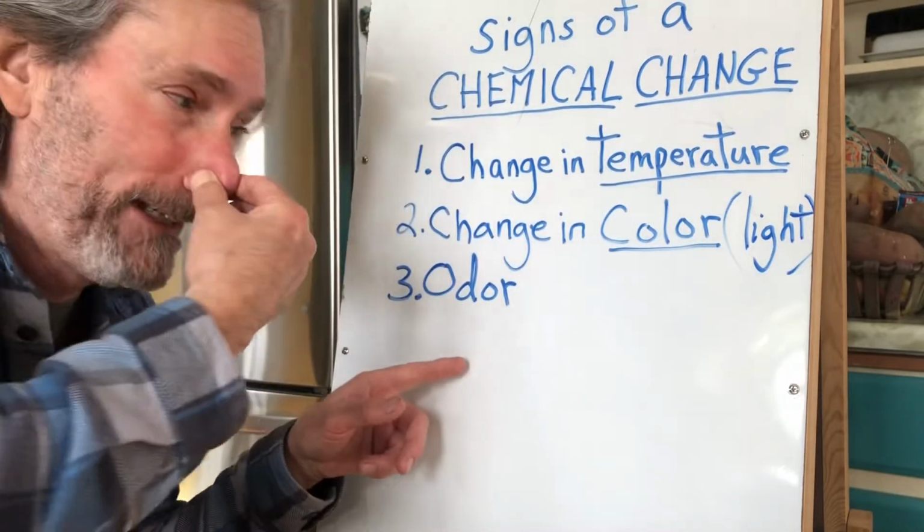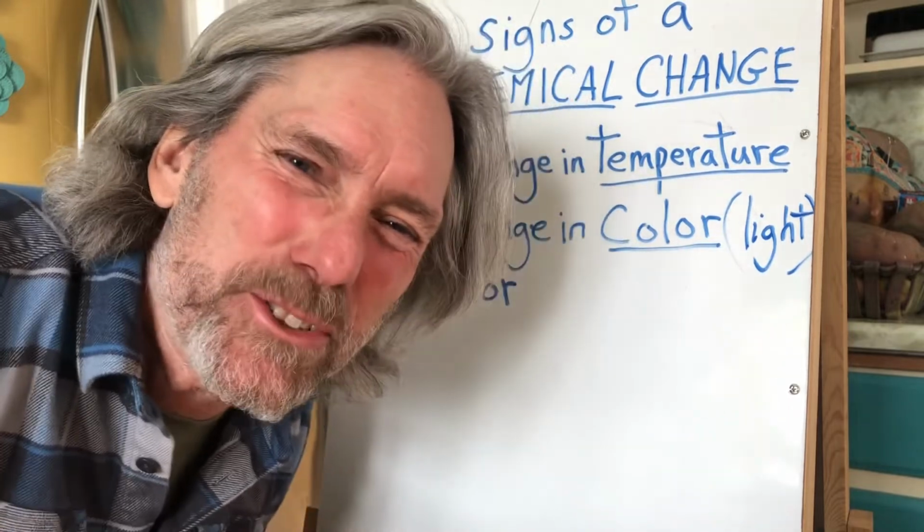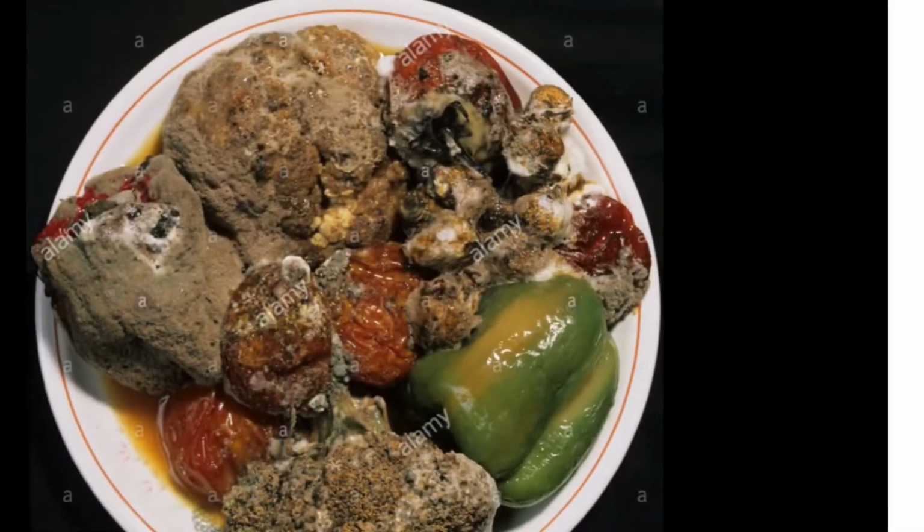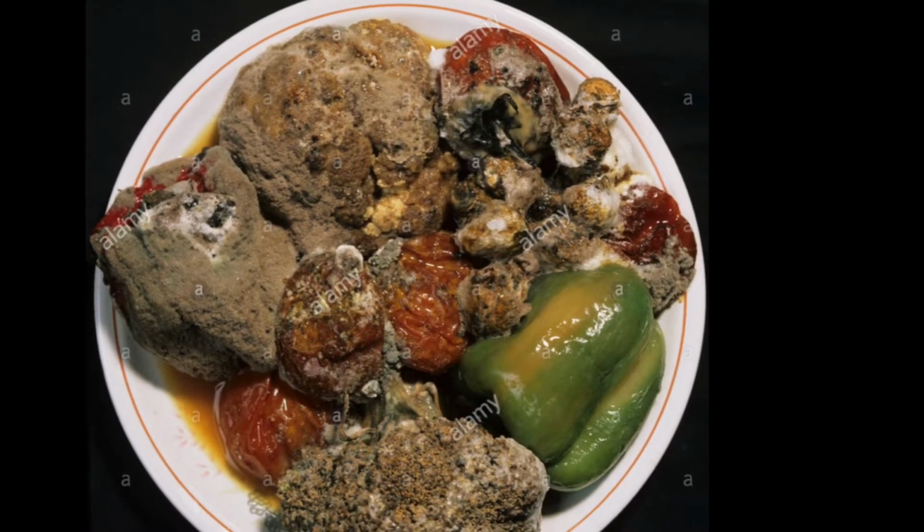Oh, P.U. Sometimes the chemical change actually gives off an odor, like rotting food or feces. Ew. An odor is often a sign of a chemical change. Sometimes it can be a good odor, like when you bake a cake and you smell that. That's real good. Otherwise, sometimes it can be kind of stinky, like rotting food. Ew, I bet this rotting, spoiled food is giving off an odor. And look at the color change.